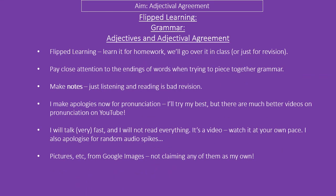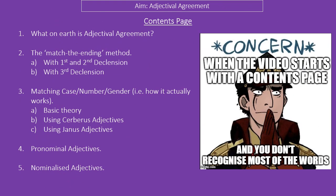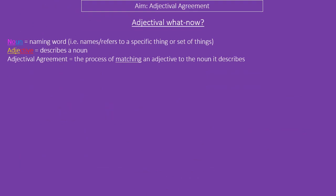Welcome to a video on adjectives and adjectival agreement, particularly useful for GCSE. This video is going to cover what adjectival agreement is in English, the incorrect method to do it in Latin, which is trying to match the endings, the correct method, which is making sure that adjectives and their nouns match in case, number, and gender, a little bit about pronominal adjectives, and then finally, a very small amount about nominalized adjectives.